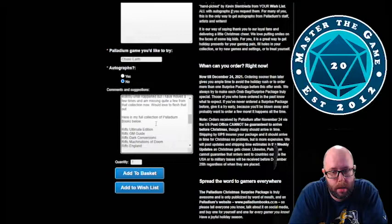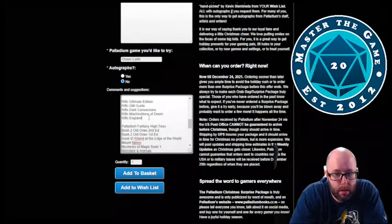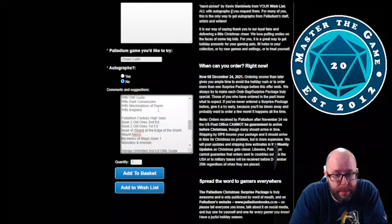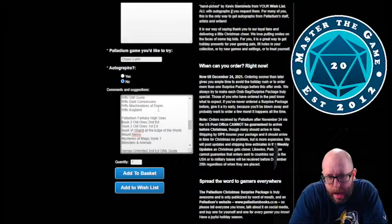So Rifts Ultimate, GM Guide, Dark Conversions, Machinations of Doom, England, and actually, England, Machinations of Doom, Dark Conversion, all gotten in grab bags a few years back. So really cool. All of these Palladium Fantasy books I pretty much got in grab bags before. So Monsters and Animals, Mysteries of Magic, Mount Nimro, the old one, second edition, and I think High Seas. So only two of those I did not get from there. I think the others I got on eBay or something.